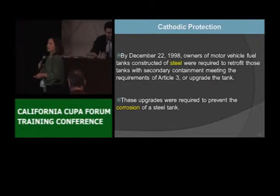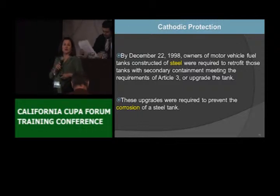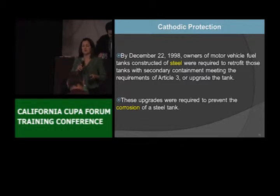So by December 22nd, '98, owners of motor vehicle fuel tanks constructed of steel were required to retrofit these tanks with either secondary containment or upgrade the tank. And these upgrades were required to prevent the corrosion of a steel single wall tank. So these are going to be the buried tanks that are in direct contact with backfill, soil, pea gravel, what have you.